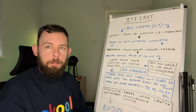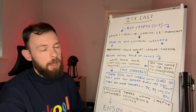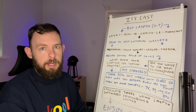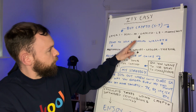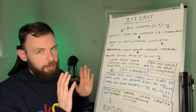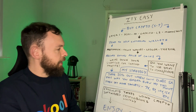It doesn't really matter where you buy your crypto. It can be on an exchange. So I buy mine, for example, on Swissborg, on Coinbase. And then the next thing is send it to a self-custodial wallet. Once it's off an exchange, that means that your crypto is safe in case an exchange goes down.